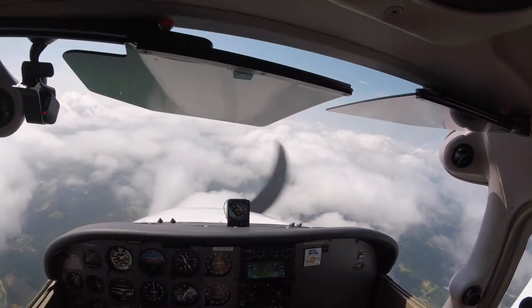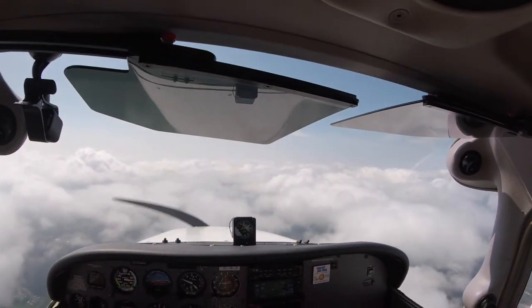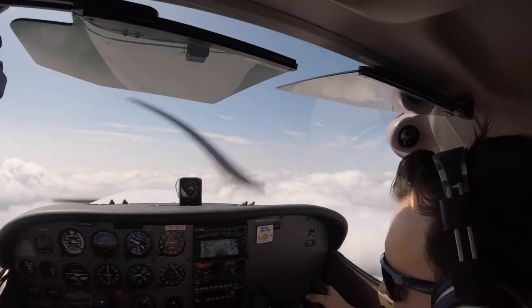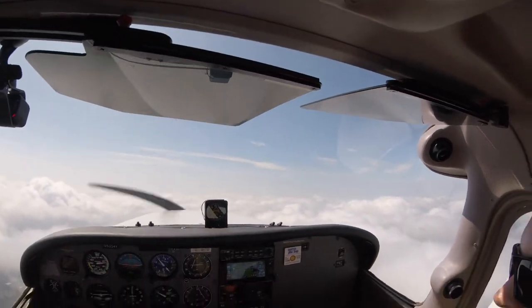So add full power in. All right, we lowered the angle of attack. The stall horn went off. And now we're controllable again, right? And as we fly away from the situation, we're going to pull those flaps up one notch at a time. So take the first notch out immediately.